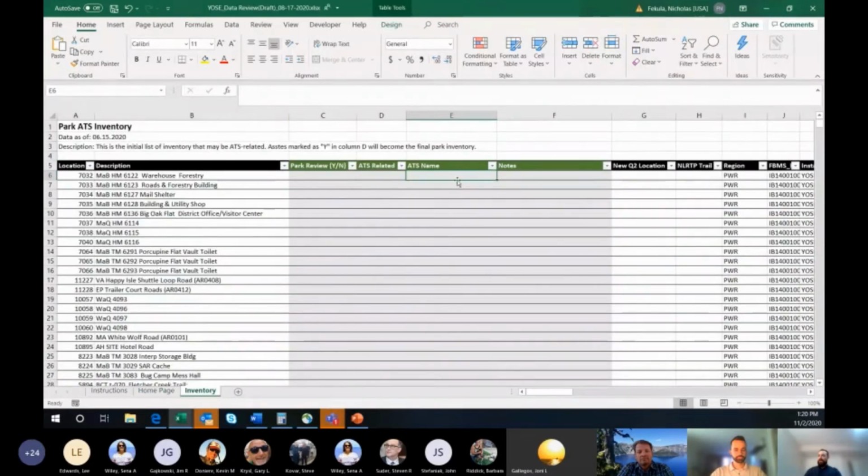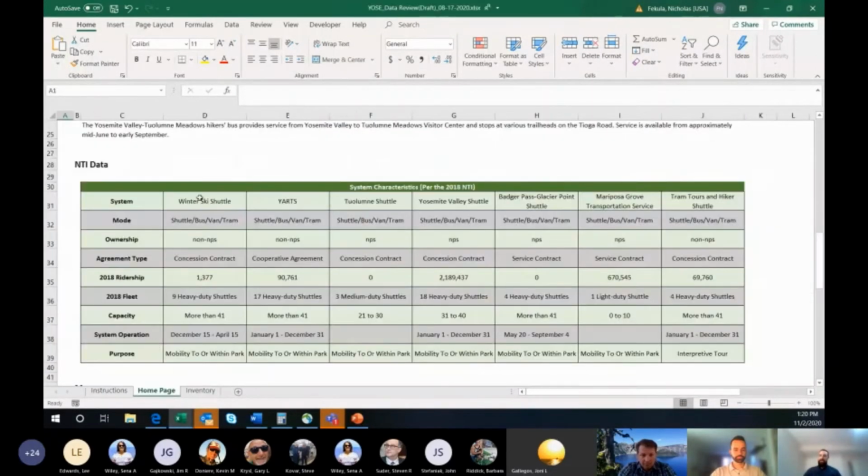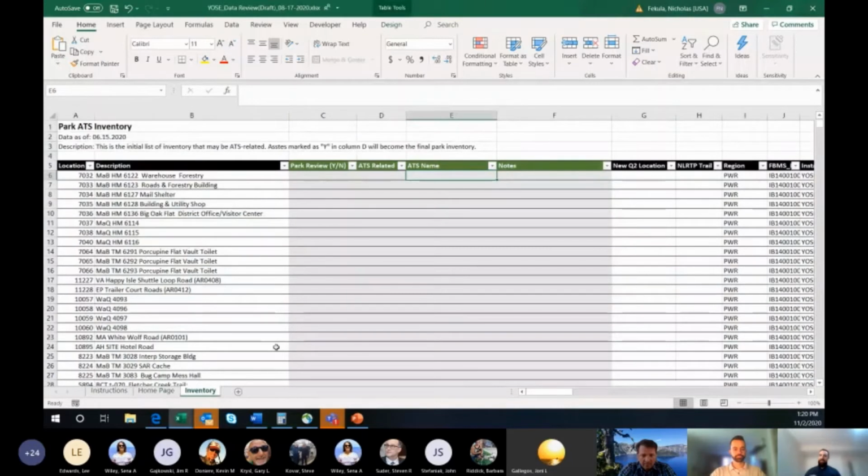So we'll ask for that. And that just helps us to better track and validate, as these systems change over time. We can quickly pull up, okay, let's pull up for winter ski location we need to add or remove. It just helps with the efficiency there.